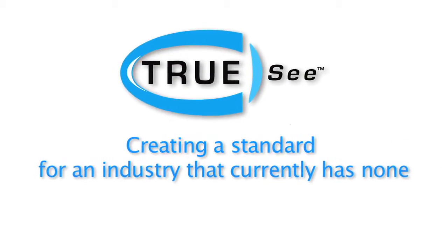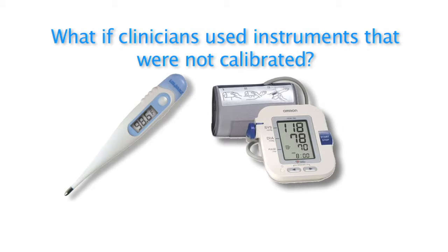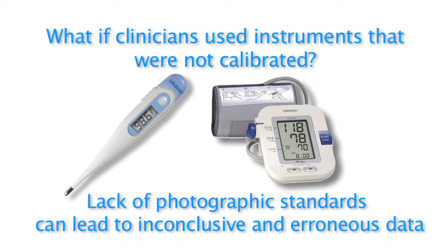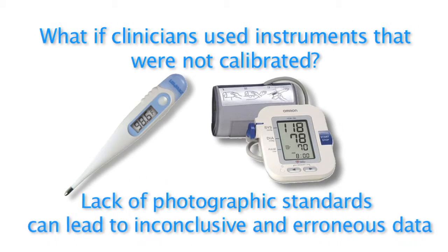TrueSee is creating a standard for an industry that currently has none. What if a clinician used instruments that were not calibrated? Lack of photographic standards can lead to inconclusive and erroneous data. Physicians are liable for incorrect and missed diagnosis.